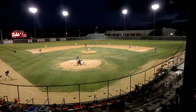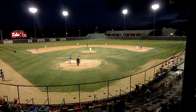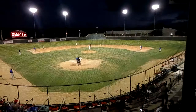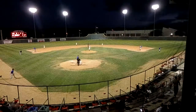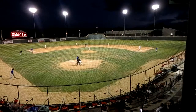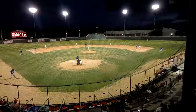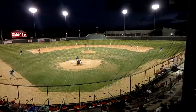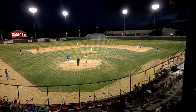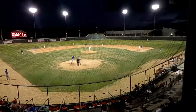Here's Click's 0-2. That missed high. So one ball, two strikes, two outs. Click nods yes. Here's the 1-2. Someone had to backhand that one from getting by him. So moving to two balls, two strikes.